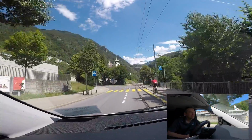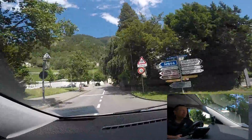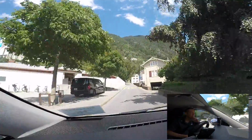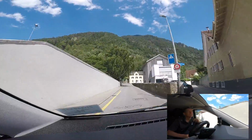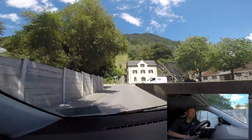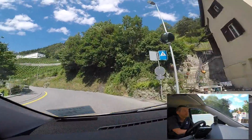I don't particularly like coming down here at night. I have done it in the past and I will do it again, but it's better if you can do it during the day, in daylight hours, especially on a blue sunny day like this, and you can see quite a lot.